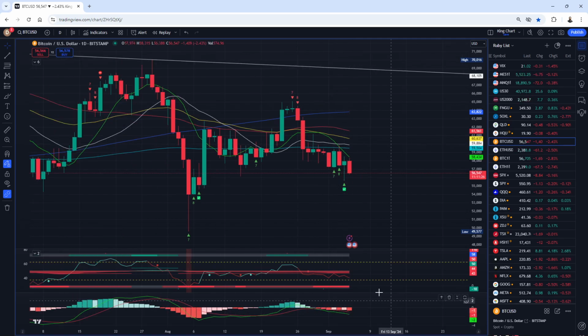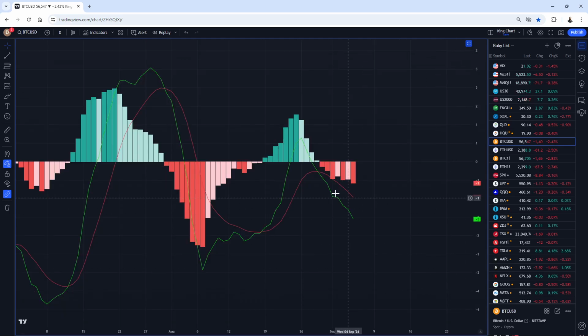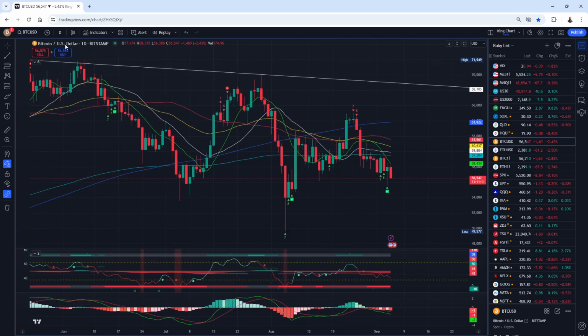One thing to note, in order for this to turn bullish, you want to see, this is PPO indicator, green line above red line, okay? So green line is still below red line. So just be careful. I want to see that crossover happens. Okay, that will be a confirmation that Bitcoin is ready to go higher.